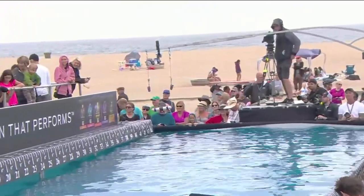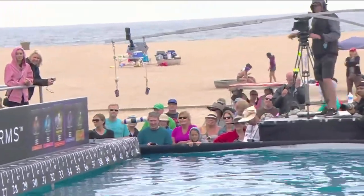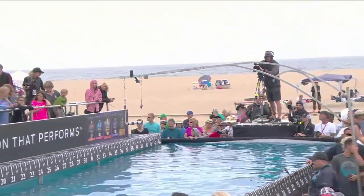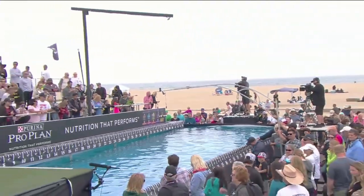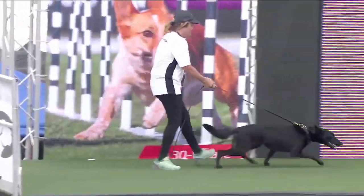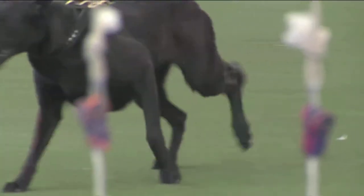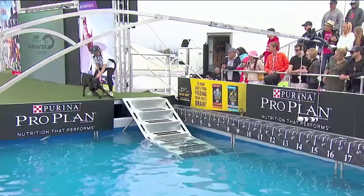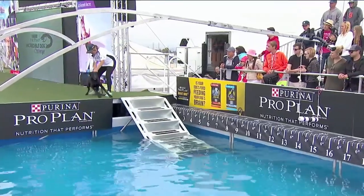So Hookah took a pass on the 20-foot distance. So this will be the first time we see Hookah jump, trying to take down the bumper at the 21-foot mark. Hookah is a Belgian Groenendale. Wow. I got a lesson on Belgians the other day from Chris Libs, who is Hookah's owner.